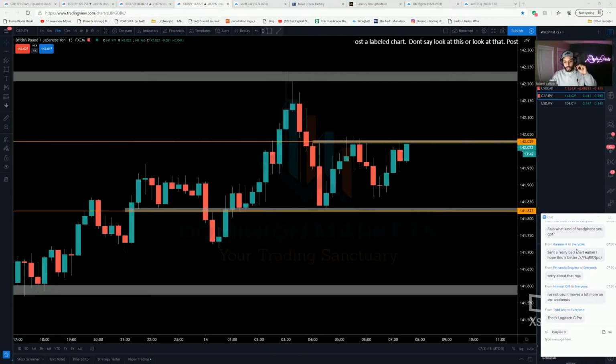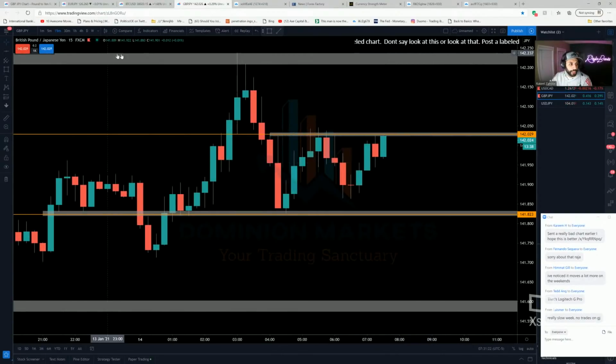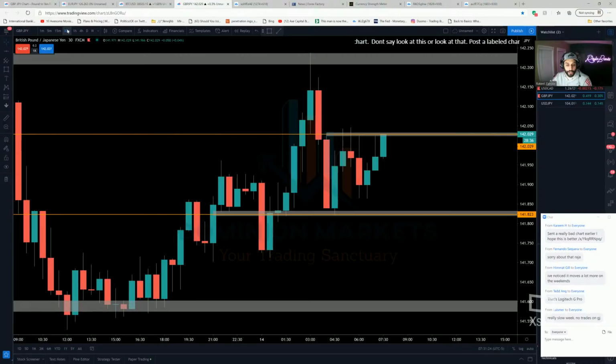Ooh, look at that. We're coming back up over here. We're breaking the highs over here. This is the new 30-minute candle starting at this point. Let's take a look at the 30-minute candle. So the 30-minute candle is bullish over here. We're breaking the high of the bullish 30-minute candle at this point.